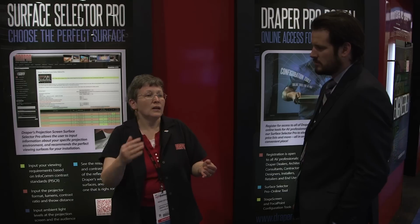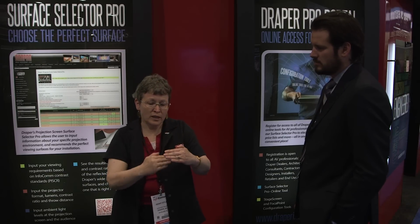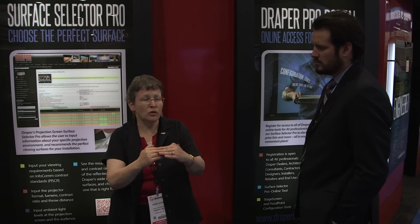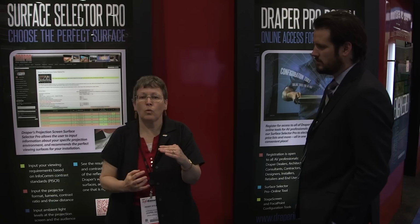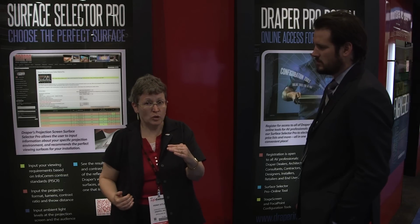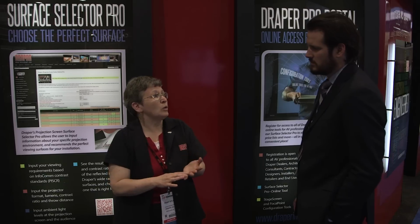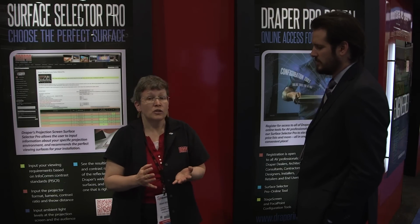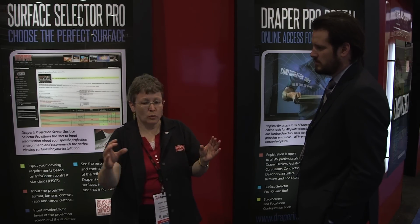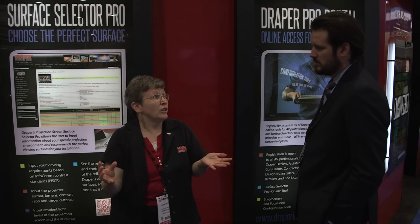And then, based on the parameters you've entered, our selector will show you, by turning all the surfaces green, that will work well with that set of parameters. The ones that are not green will have a highlighted cell that shows where the problem is. So it might be with a certain set of parameters, matte white might yield enough contrast.